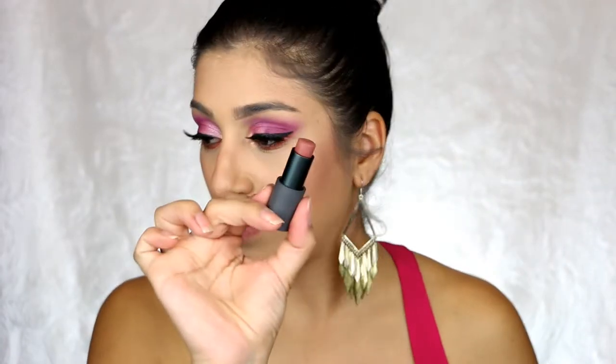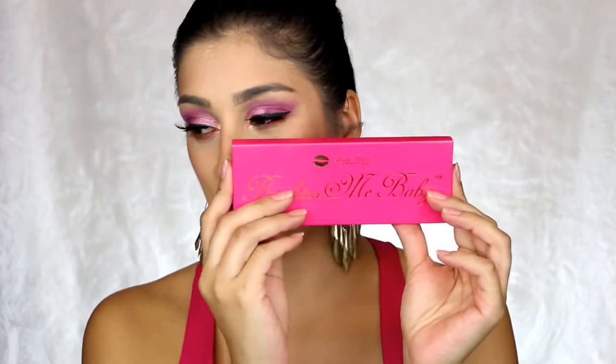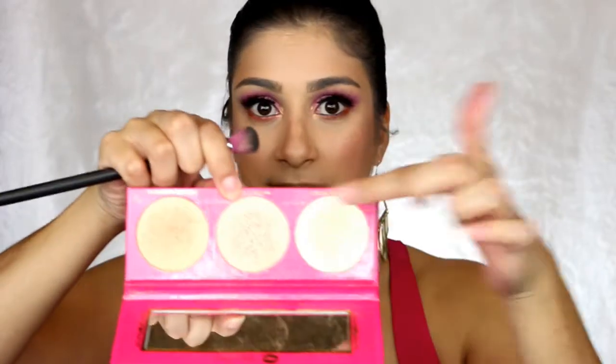For blush, I used my Cashew multi-stick that I have been panning. This goes with every single colorful look you have. It's such a neutral shade. And then for highlighter, I think I want to use this again because I just love it so much. So I am going to mix these two shades right here. I know, I can't get enough of this.